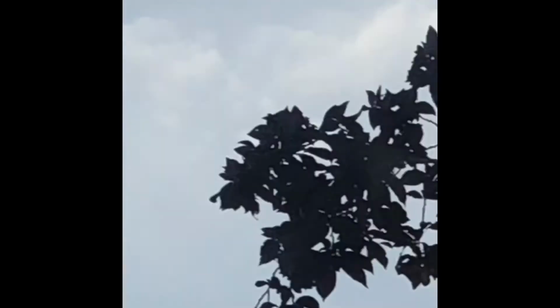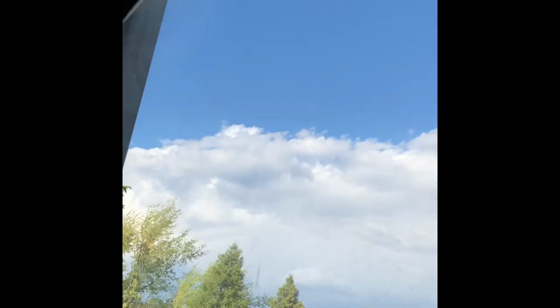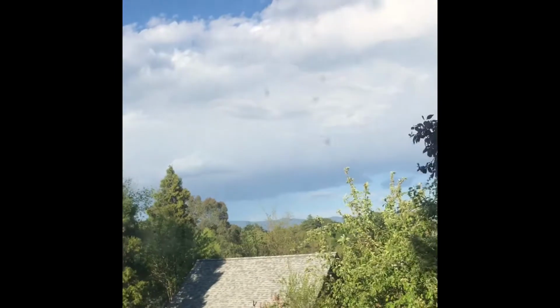I can't see where that plane exactly went, or if it was a plane, because I see a lot of cigar ships in the sky, and they just fly super slow, and they're white, and they look pretty crazy, but they have their normal flight paths that they take that goes from behind the house all the way over, or from the same direction back the same way, and that's really the only flight path I see them take.